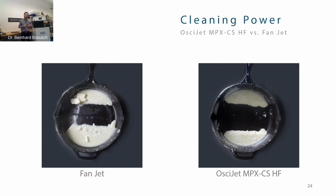So this nozzle on the left, as you can see, has left some debris. So in the cleaning path of the nozzle, you have some dirt left still on the skillet.